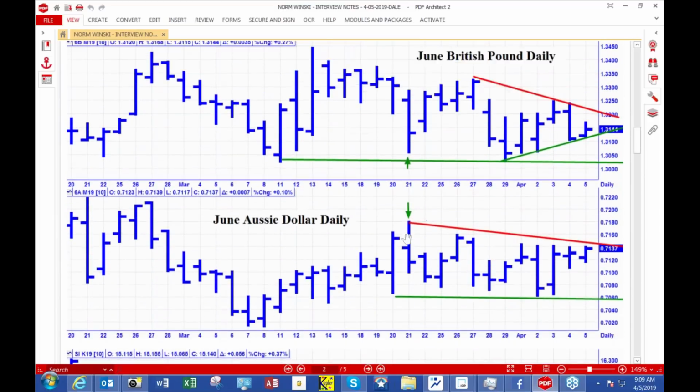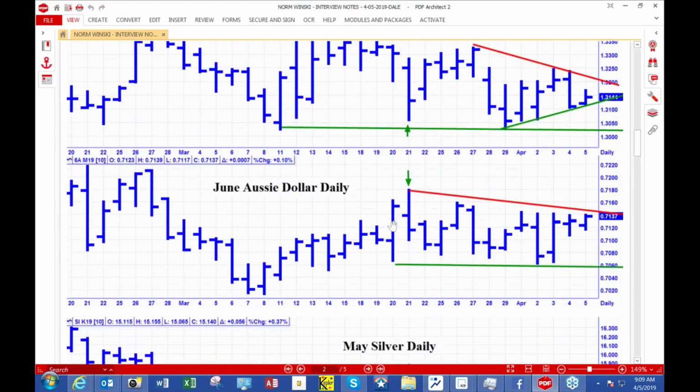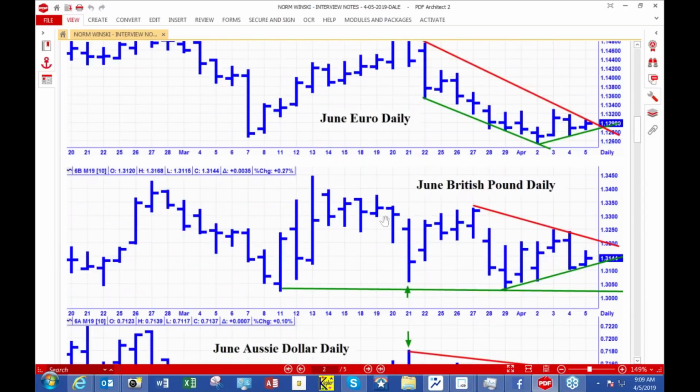Here's the Aussie dollar. The pound made a low right there on the 21st. There's the Aussie dollar. It made a top on the 21st. Any upcoming dates in the currencies? I know we see the low here. You have any right now? We got the new moon right now.